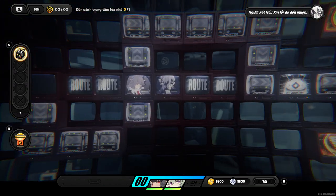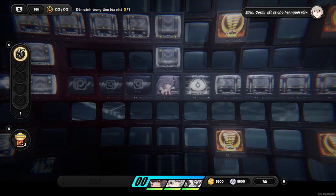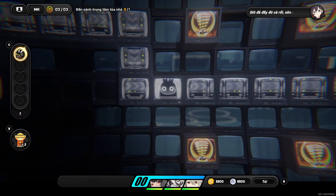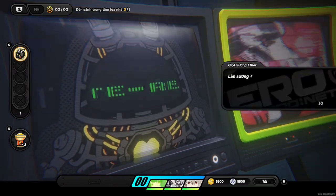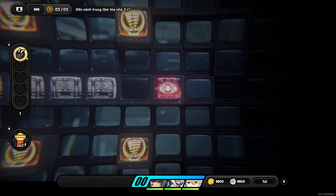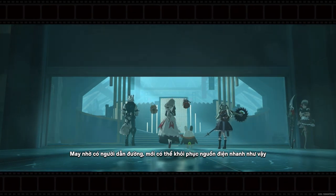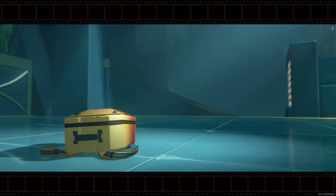Master Proxy, I apologize for my late arrival. Ellen, Corin, thank you for your hard work. That's the passage to the atrium. Now that we're all here, let's charge! It opened! Great! It's thanks to our great guide that we could restore power so quickly. Our master will surely be grateful, too. Oh, don't mention it.